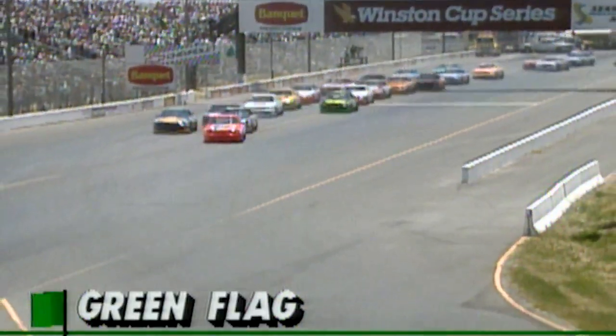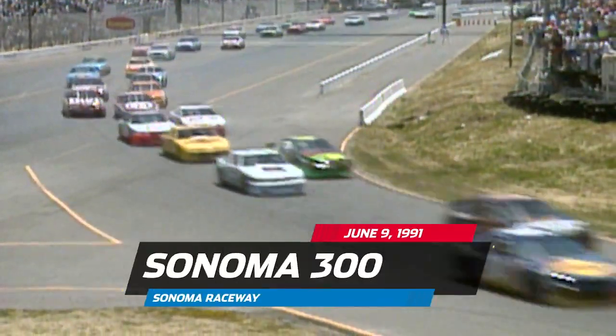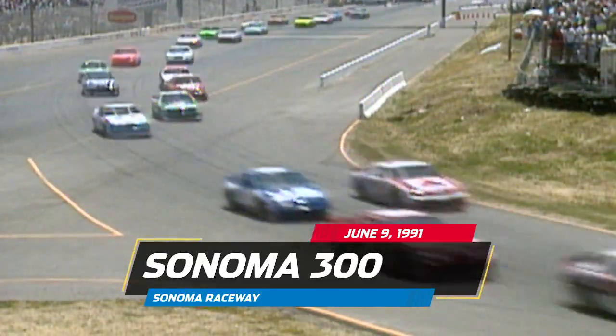Cars come off of the 11th corner and they get the green flag. The Banquet Frozen Foods 300 underway. Speed shot located just outside of turn number 2. Look at the cars flash by there. Some of the cars get that right front tire off the ground as they come through this area.